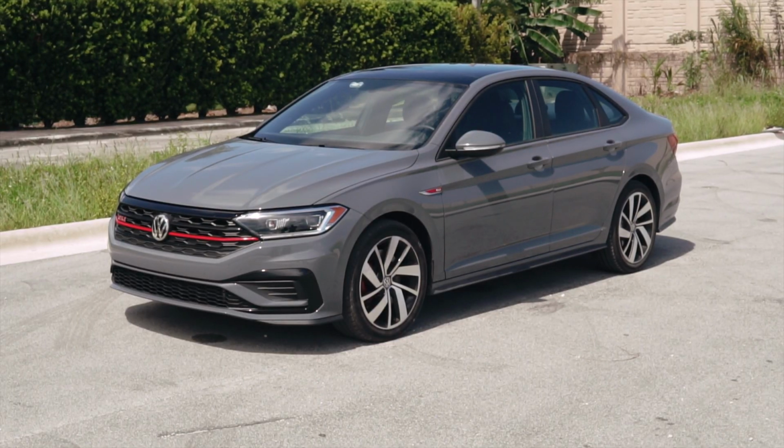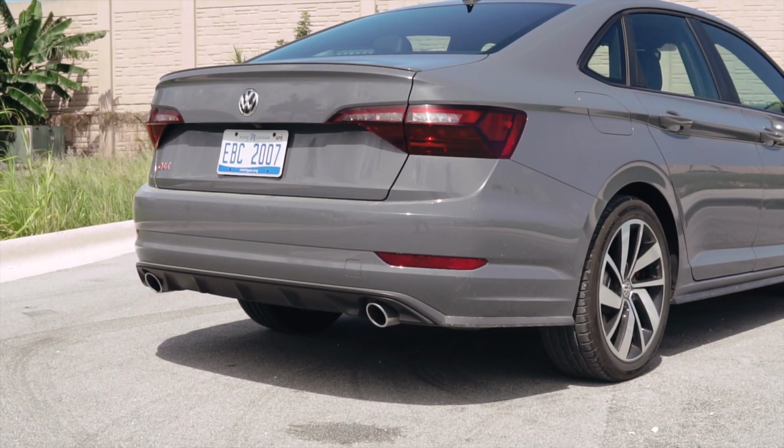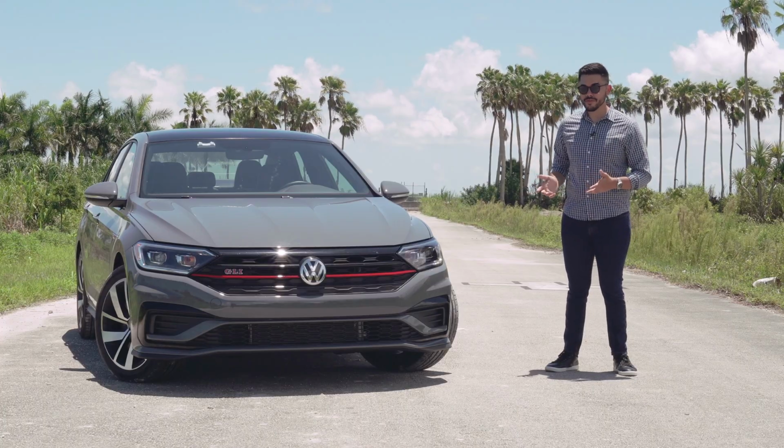This is the 2020 Volkswagen Jetta GLI Autobahn, and it shares the same engine, transmission, and chassis as the Golf GTI. So this should be pretty good to drive, and we're gonna check it out.